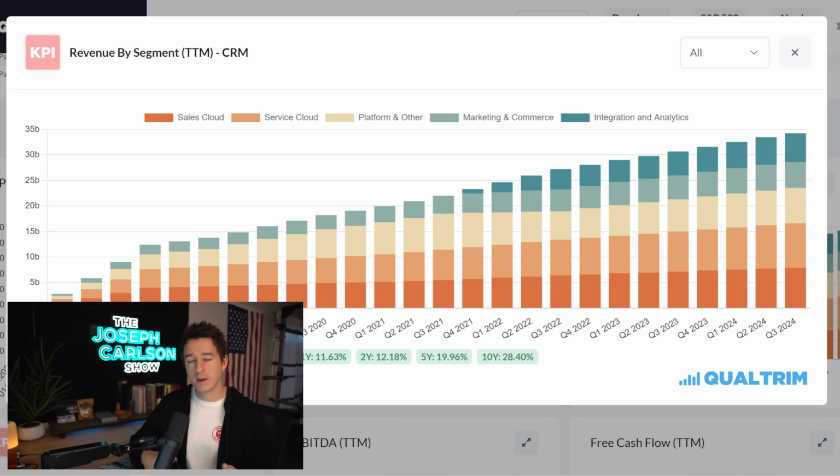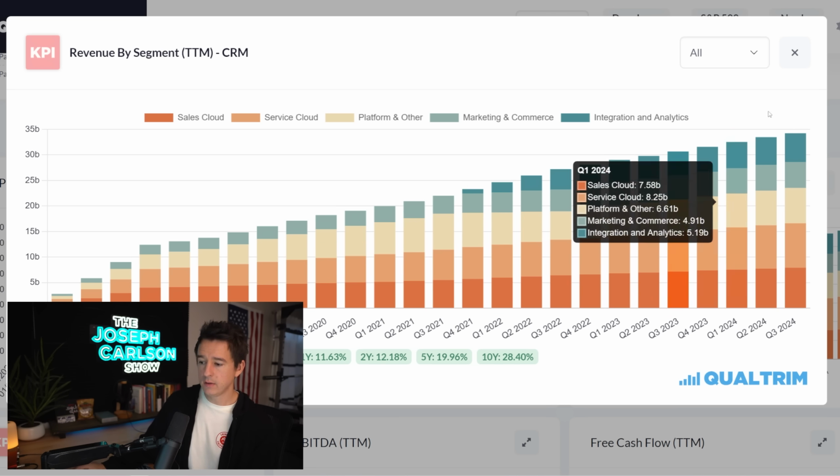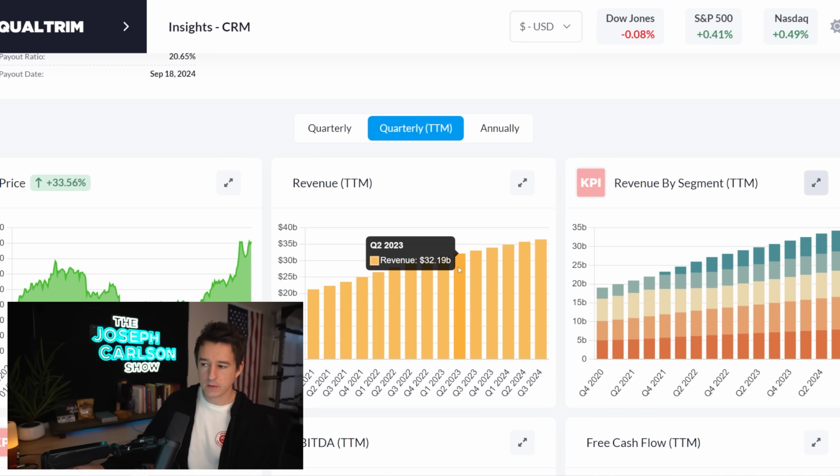Salesforce runs people's businesses. They put all their data on Salesforce. They have the Sales Cloud, Service Cloud platform. They have their Salesforce Exchange. They have marketing and commerce, integration and analytics. This company is a full suite for companies to run on. So this is one that I continue to see growth of, continue to see intrinsic value creation.